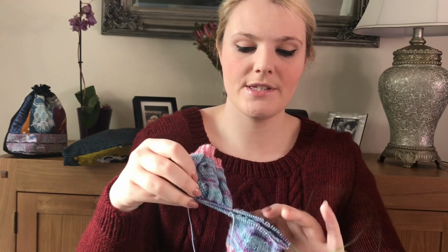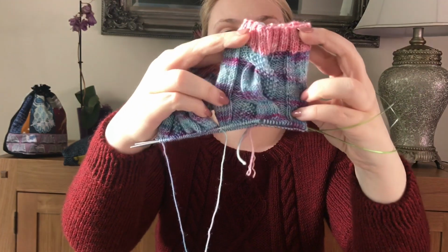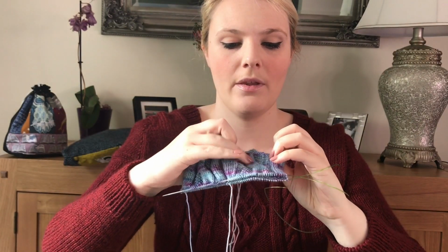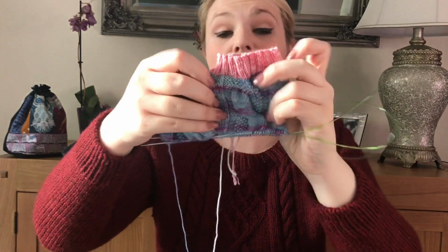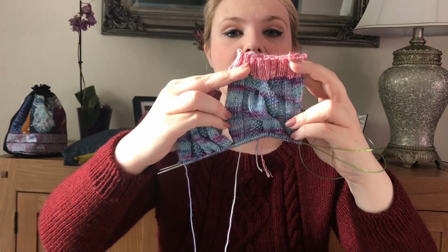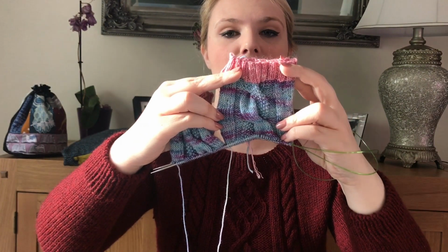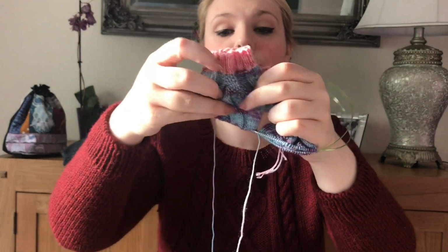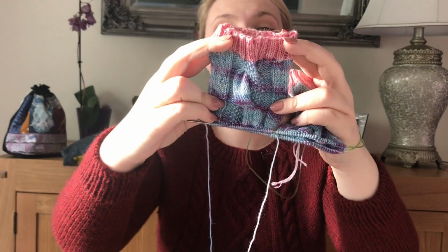So the front of the sock looks like this. It's a textured cable. So one side of the cable is stockinette and one side is a kind of lumpy, bumpy texture. And same on that sock.